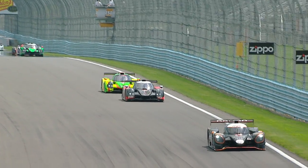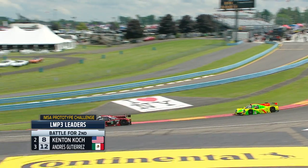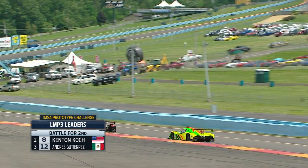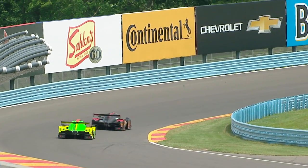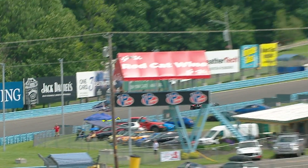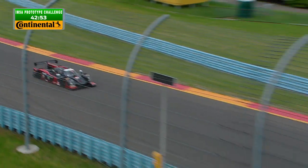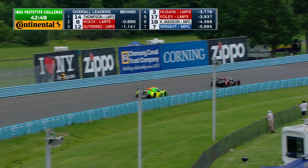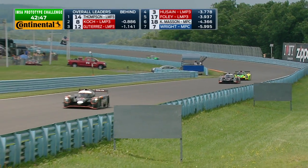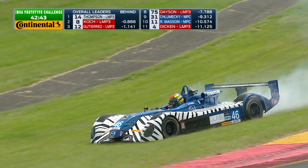2 IMSA champions already in first and second. Colin with that Porsche championship. Kenton having won the equivalent of the MPC class only 2 years ago. He not only won the class, he dominated. And Jeremy, you said the other day, Kenton is now the winningest driver in this series. Indeed so, yeah, with 12 wins to his name. He broke the tie with Tristan Nunez, and is now on his own in the record book.